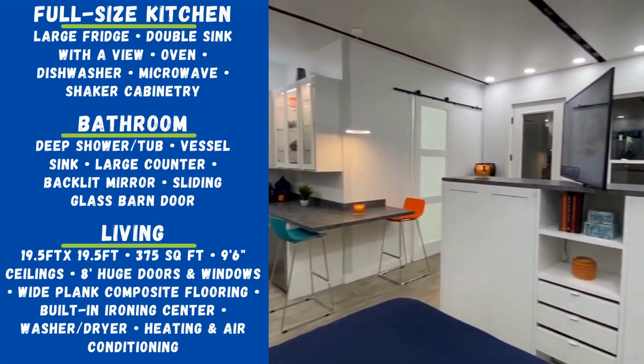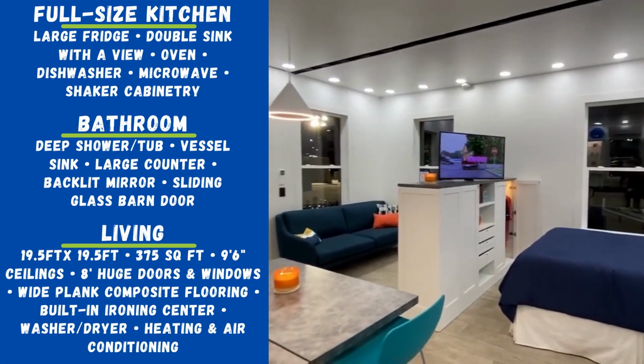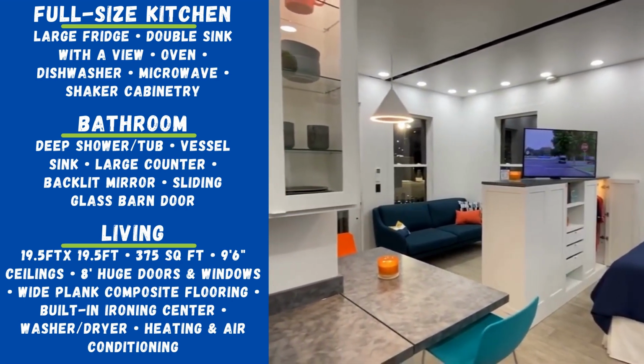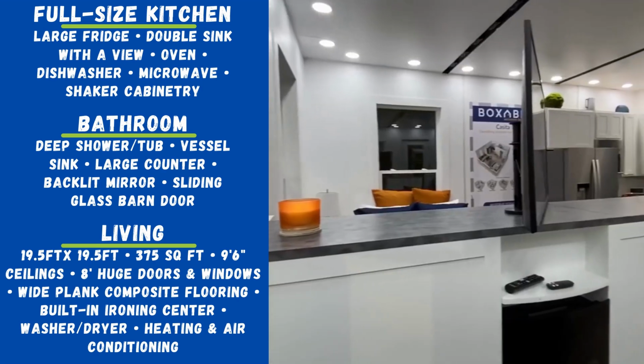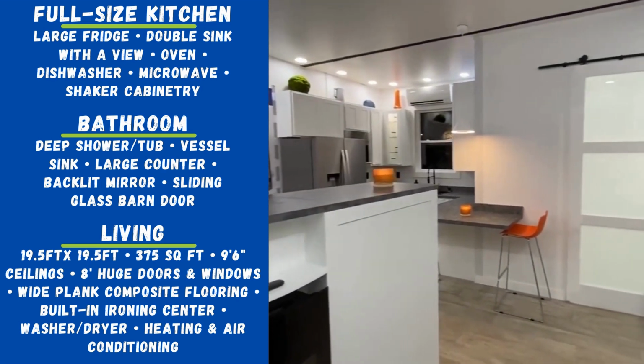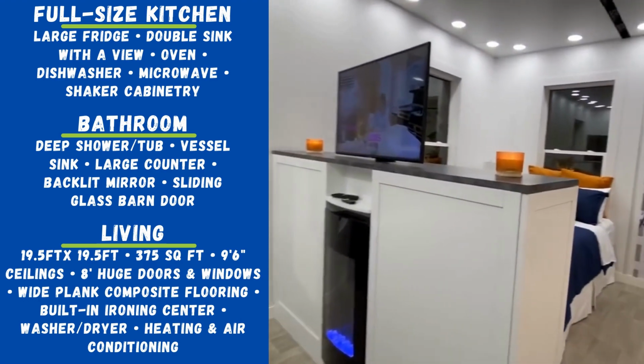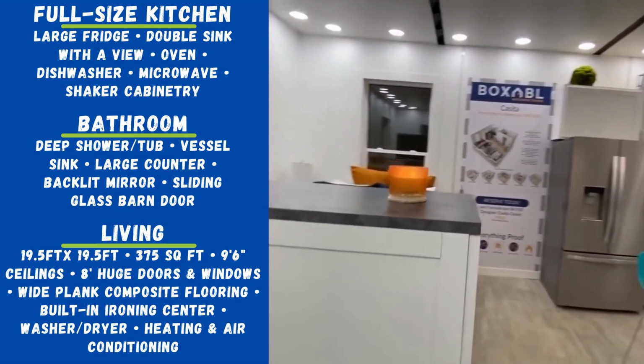The Boxabl has enough space for a sleeping area and a separate living room. It includes a built-in ironing center, washer-dryer combination, heating and air conditioning, ceilings over 9 feet high, LED lighting, and huge doors and windows.